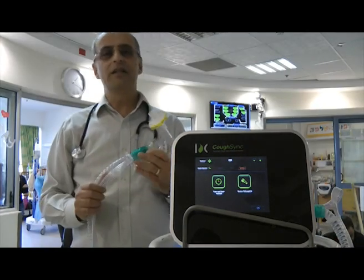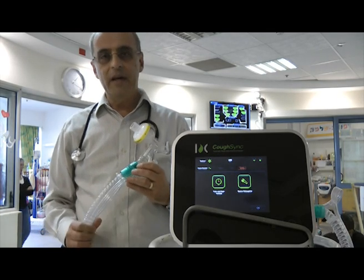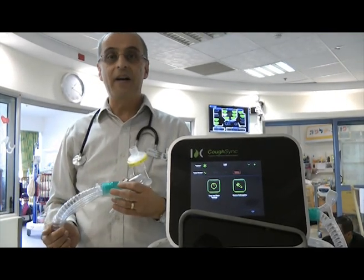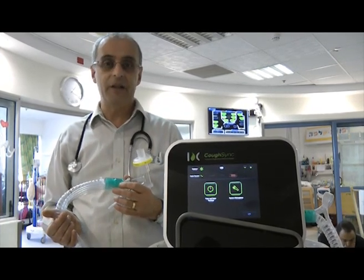The Coughsync machine is a device that automatically clears secretions from the airways of patients who are being mechanically ventilated, such as, for example, patients with acute viral pneumonia, for example, patients with acute coronavirus infection.